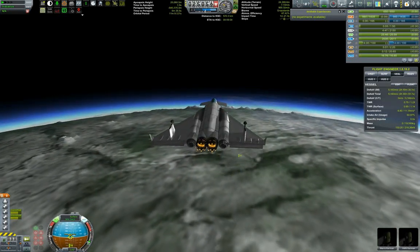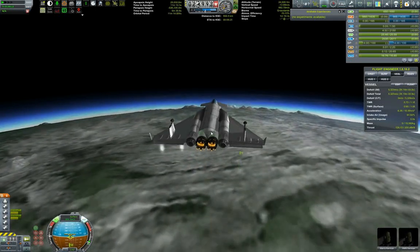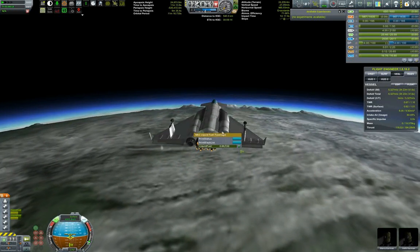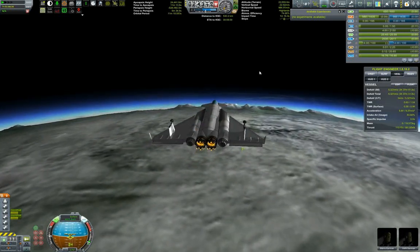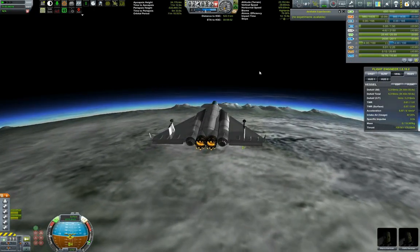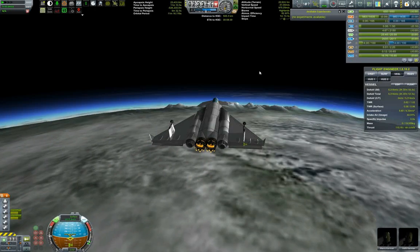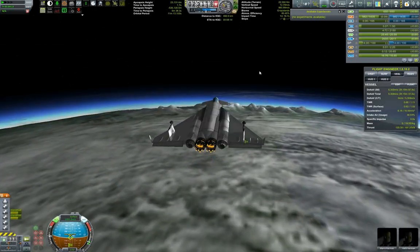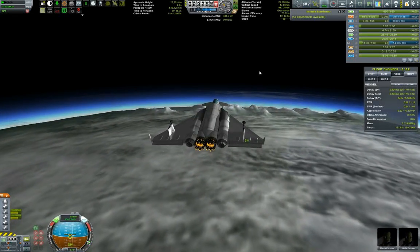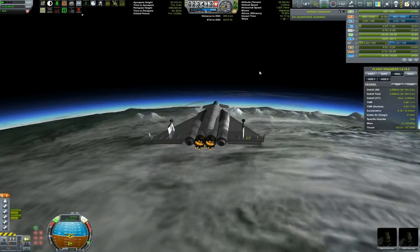So 4x acceleration. Given the fact that I was playing 6 frames per second, you get a nice 24 frames per second. Yeah. Coming up on over some mountains. And we're already at 480, which is a little bit less than halfway through.